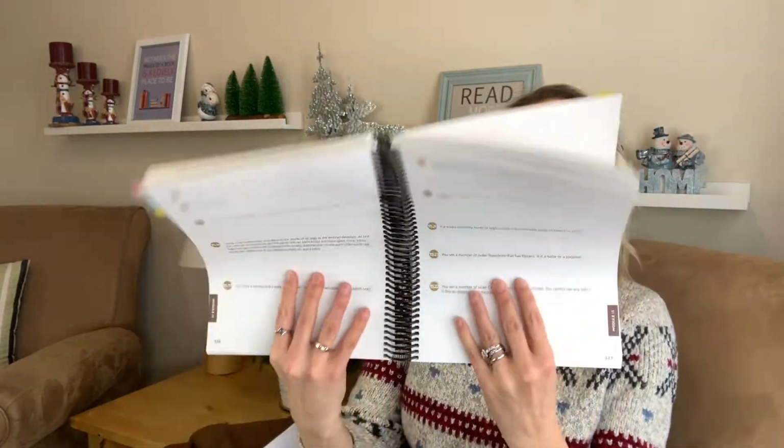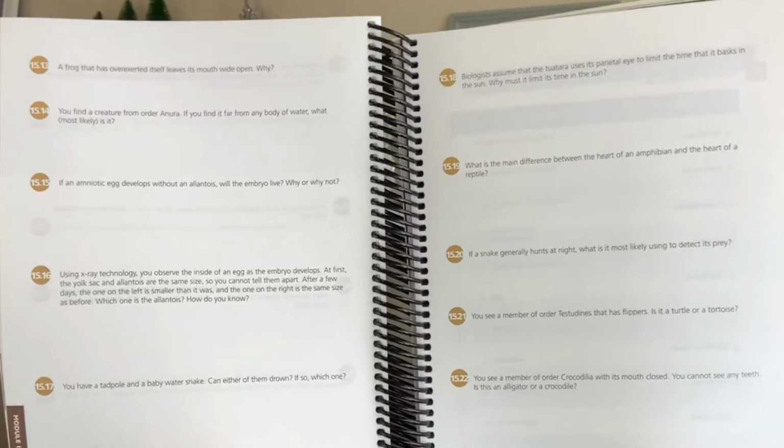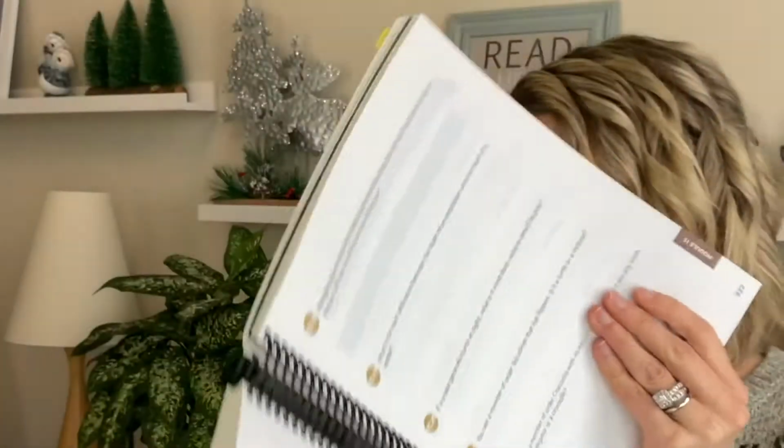All right, so within the student notebook, like I said, it was questions 15 through 22, so they would go ahead and answer those in the student notebook. And then in the print-based material, you can get the answers for those on your own questions in the solution book.